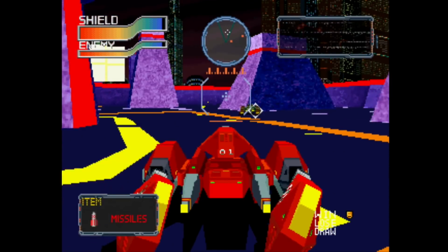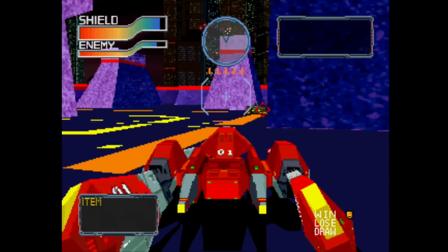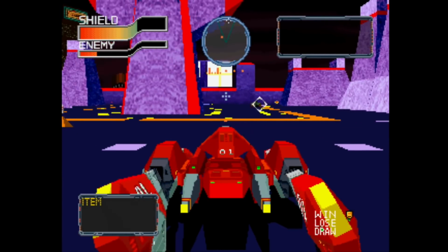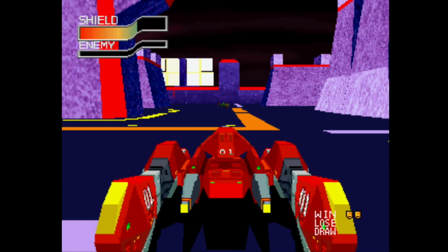So it was kind of a simpler version of Virtual-On where you controlled 2 tanks instead of mechs, and it had a similar 2-joystick movement style. It was just a ton of fun. It's a blast with 2 players, and this is the only console port.